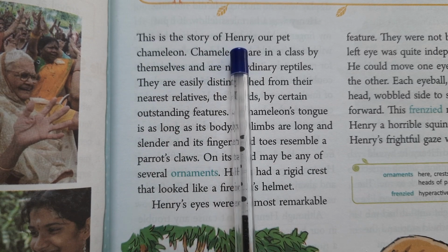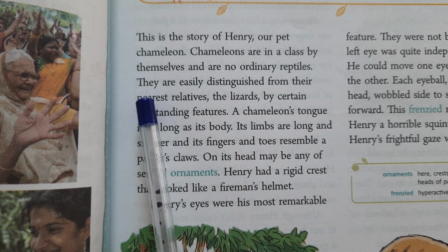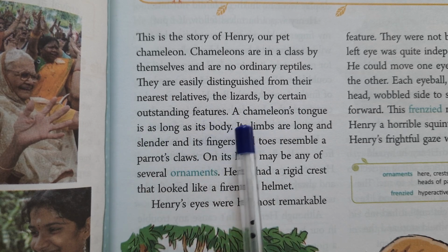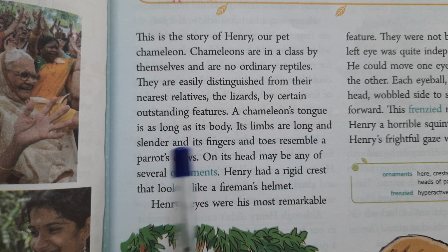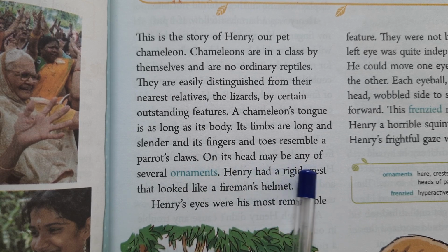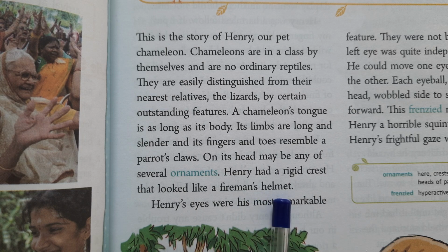This is the story of Henry, our pet chameleon. Chameleons are in a class by themselves and are no ordinary reptiles. They are easily distinguished from their nearest relatives, the lizards, by certain outstanding features. A chameleon's tongue is as long as its body. Its limbs are long and slender, and its fingers and toes resemble a parrot's claws. On its head may be any of several ornaments. Henry had a rigid crest that looked like a fireman's helmet.